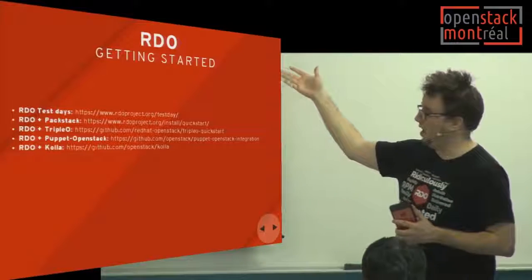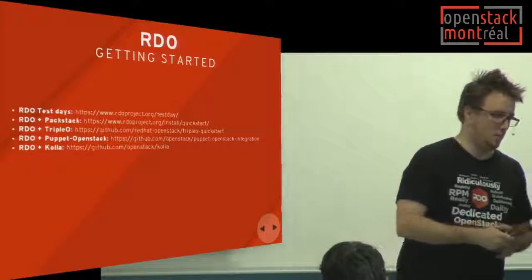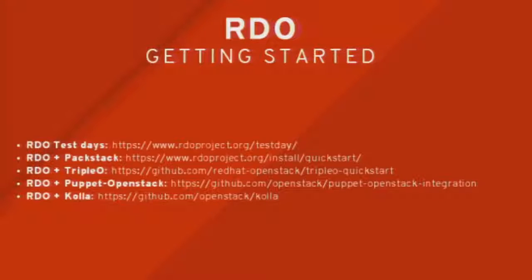And you have a couple of installers that are able to install from RDO packages. It's like PackStack, TripleO, Puppet OpenStack, which is the most popular way of installing OpenStack today. And you have a new one, it's called Kolla, that's based on containers.